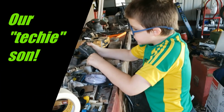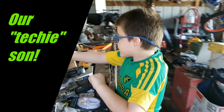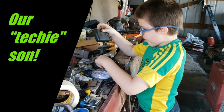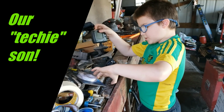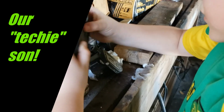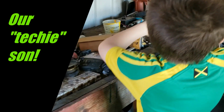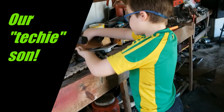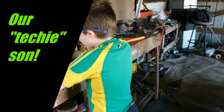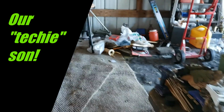AJ, instead of playing with stuff, you might be helping your father. You're just kind of playing. AJ's our techie boy, and anything that has a button on it or anything that he thinks he can press, all the discoveries, like that's some type of old dash cam from his truck driving days, probably. And AJ's becoming more curious about the things that are here in the building rather than helping Dad take things out. So that's disappointing, AJ. You need to be putting yourself to work to help Daddy.